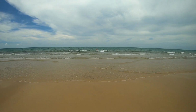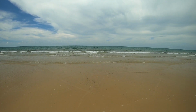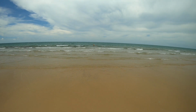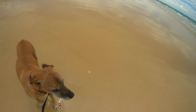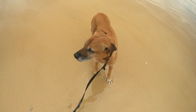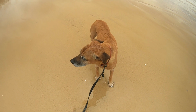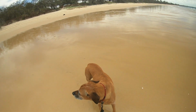Woodgate Beach, south of Bundaberg. Yeah, water temperature is about 22, 23. Lovely. Here's the mutt. I don't want to get wet, but I don't want to. I'm not looking. There'll be crocodiles out there.